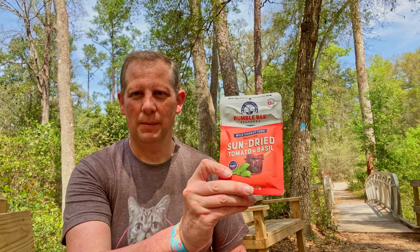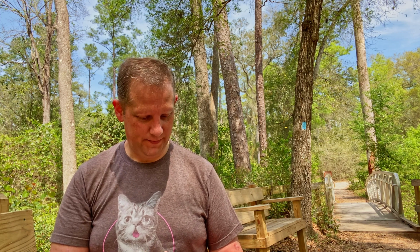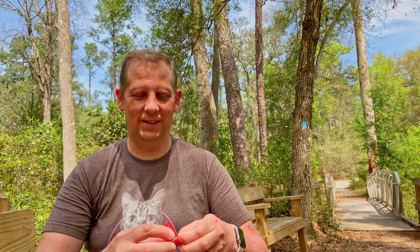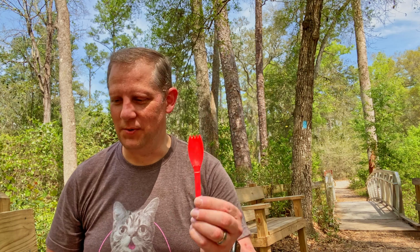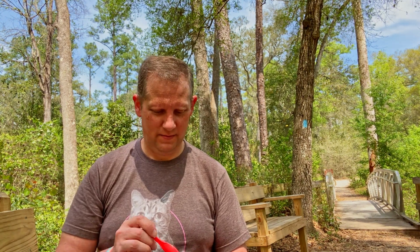And I got some Bumble Bee tuna here, sun-dried tomato and basil. Haven't had this flavor before, so we'll go ahead and check this out. Yeah, they give you a little folding spork, so that's pretty cool, even though I brought my hiking set here. Cheers.